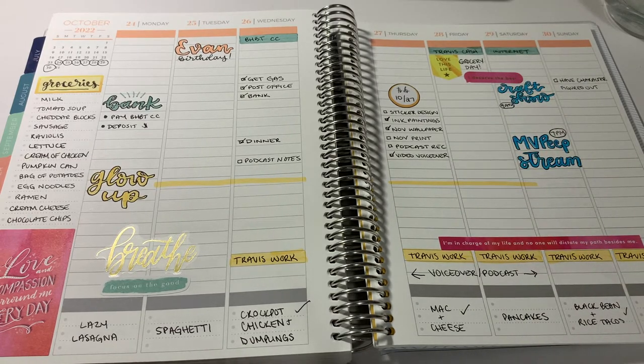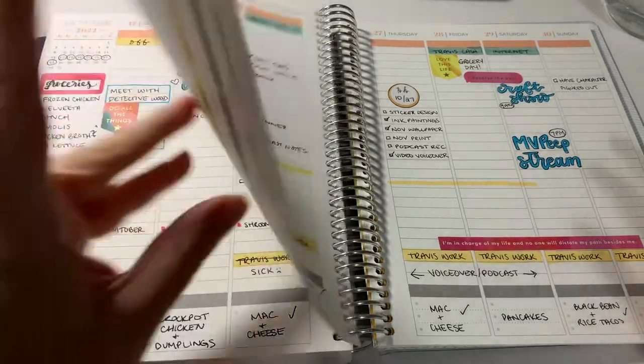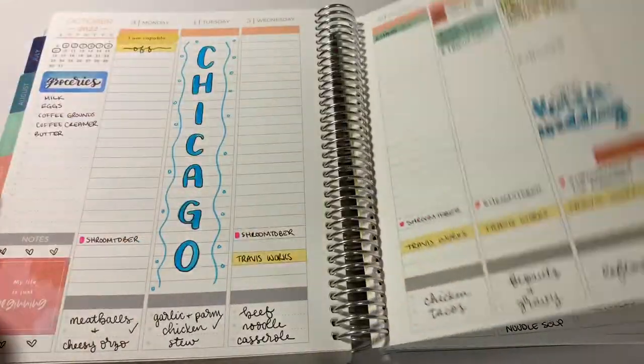Also, I apologize for any squeaking you might hear. I'm using Travis's old chair, and it is on its last leg, but it's very creaky. But yes, so this is my current week. This is about usually how I have it set up. I can do a quick October flip through.